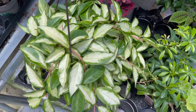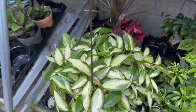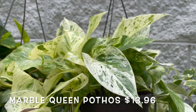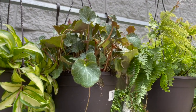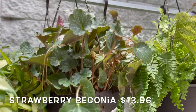Okay, here's one of the Hoya baskets. It's very, very full, nice and healthy. And right behind that was this beautiful Marble Queen Pothos. Same price. They also have some strawberry begonia baskets.